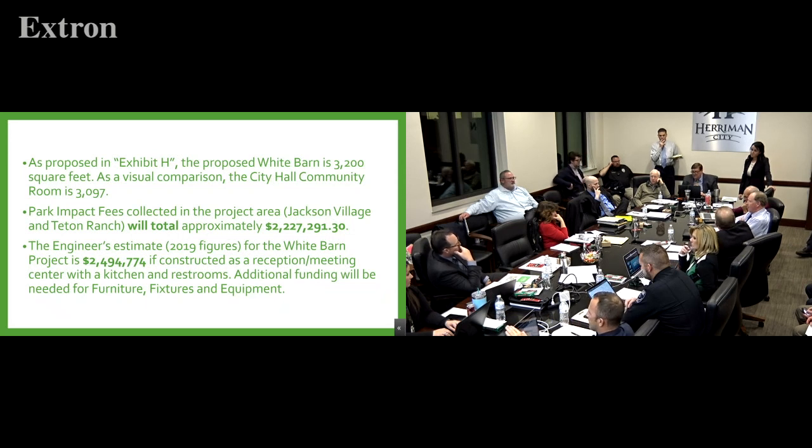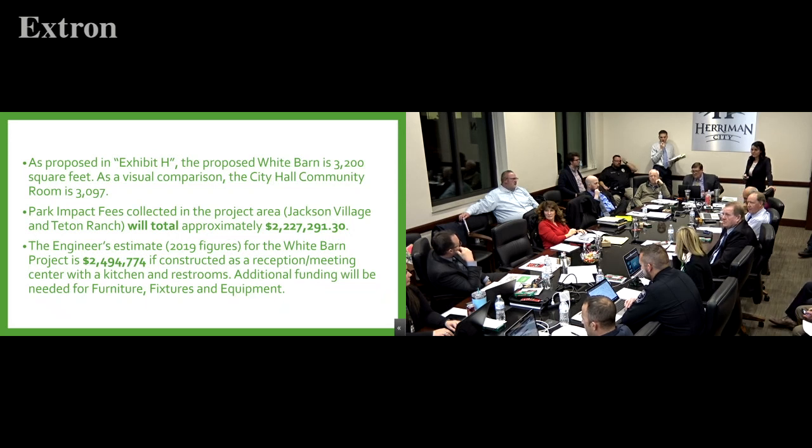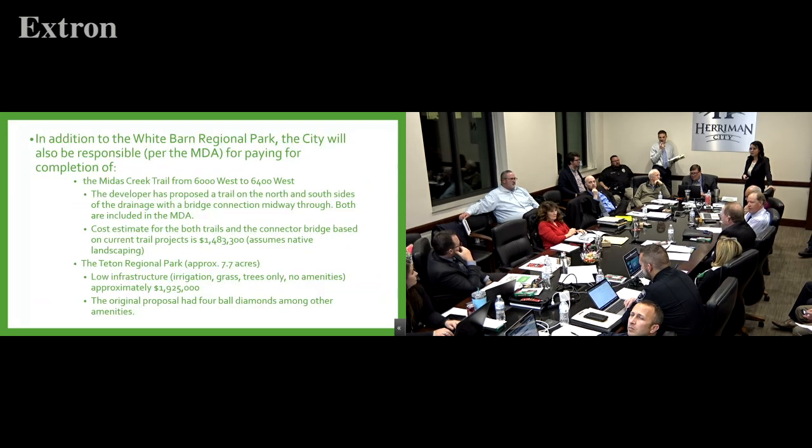So if you look, we'll collect about 2.25 million in park impact fees in that area. This project, Blake ran some engineer's estimate, did a really nice design, we're looking at about 2.5 million for the barn, and the landscaping and everything around. And that completely ignores the other half, which that other park is 1.4 million? That's just trail with native landscaping, with weeds.